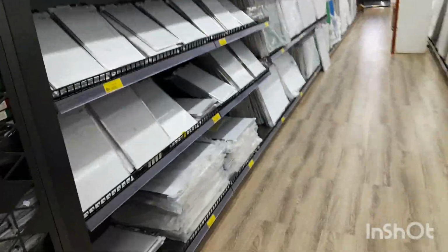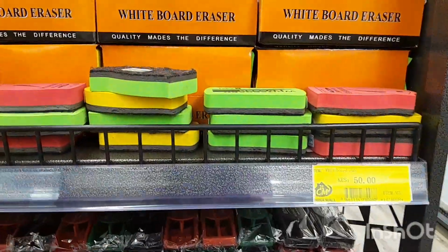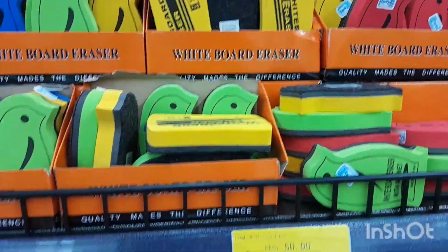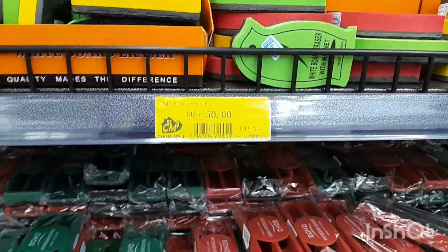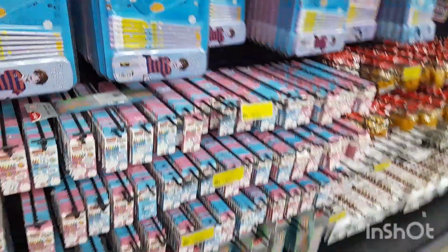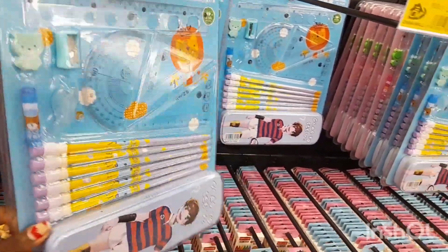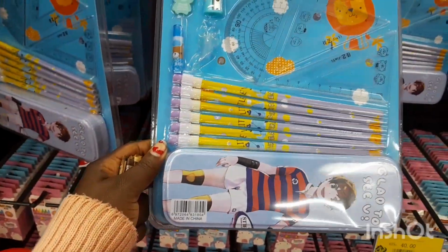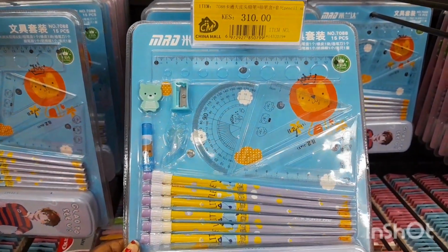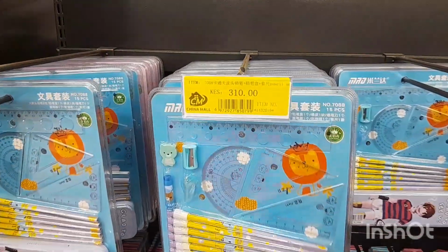Some shelves are empty. I can't know where I started. The dusters. Remember these dusters? If you went to a primary school, you know the history of these dusters disappearing in one class, then a whole team goes for them in the other class. Oh, this is interesting. Nice. I might buy this for my niece. Do you think? It's quite affordable, 310.